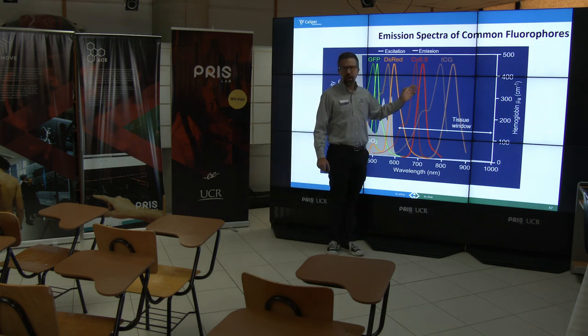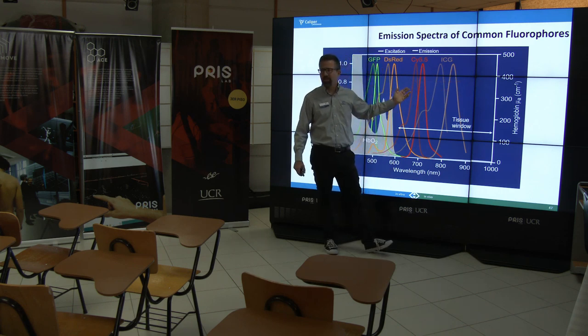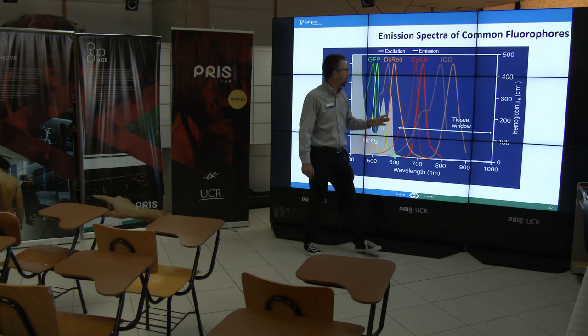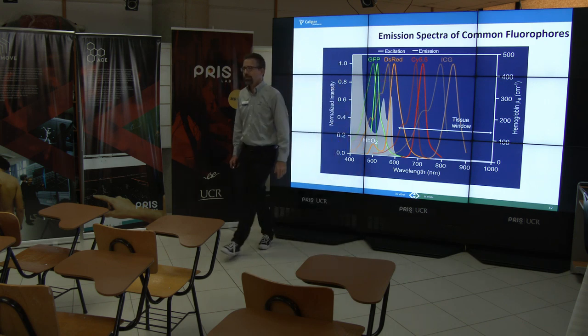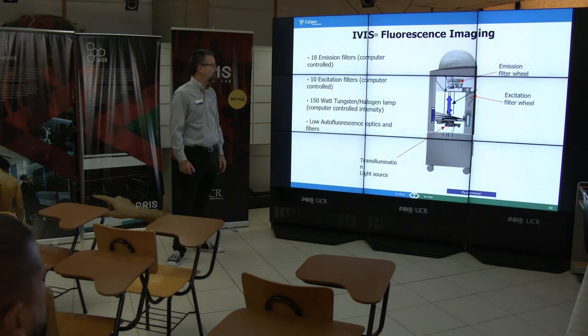Cy5.5, indocyanine green, Cy7. Alexa Fluor 750, Alexa Fluor 680. These are good, but they're all dyes and chromophores. There's no proteins except for that Katushka, which is right here. Yeah. All right. Let's get worse.